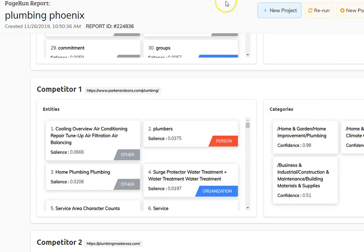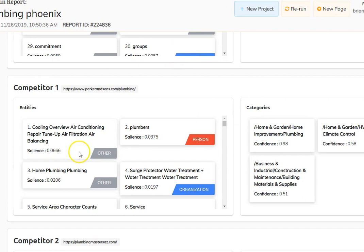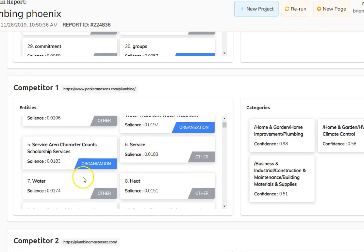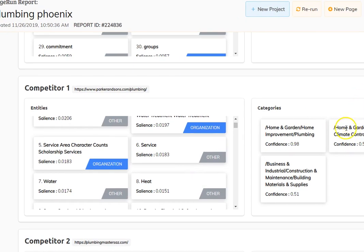And then we can also look at our competitors. And again, this is where this tool becomes really robust, right? We see that our competitors maybe have a little bit higher score for plumbers. Maybe they have a few other things that we don't have. Water treatment. Okay, that might be something interesting to add to our content. They have water heat. They're hitting pretty high for us. So these could be things, again, in our content that we might want to incorporate.